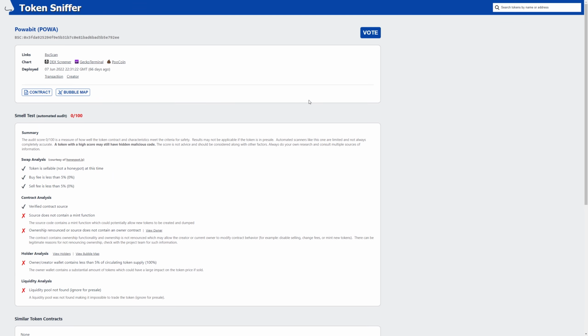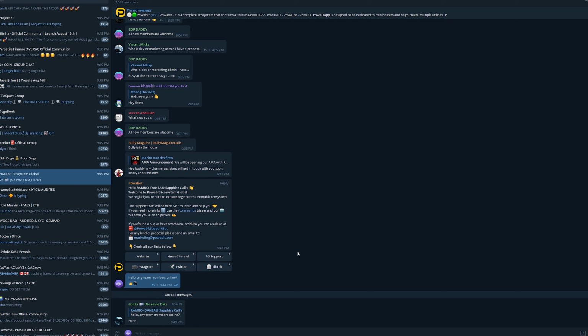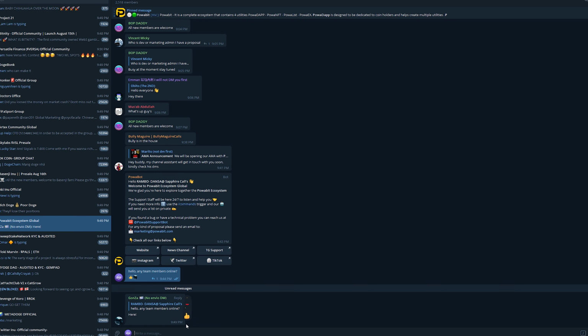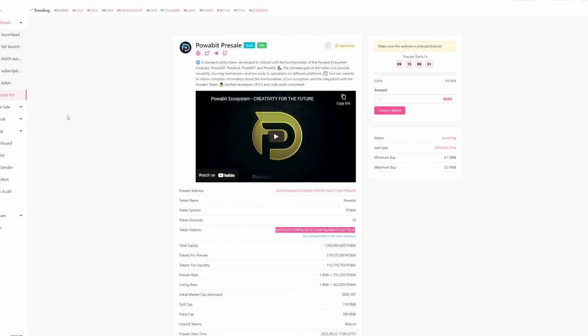So y'all, this token is looking good. And take a look at that, y'all. Just like I said, you know, it didn't take them that long. It took them around 5 minutes, and as an admin said here, I said any team members online, someone said here. So, I mean, y'all, this right here is exactly what I'm talking about. So I've already added this project to my favorites, y'all, and that right there is how I like to scope out my projects.